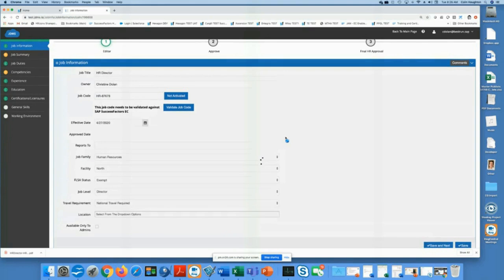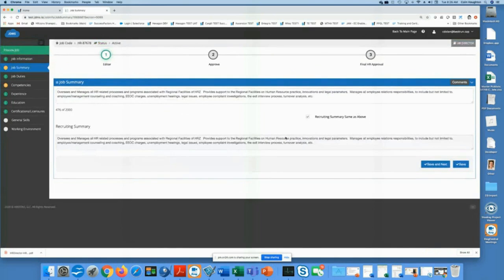So as I move from section to section, I'll just quickly walk through and show you some of the breadth of the different types of information that can be gathered and documented about your job. Obviously, we have the textual job description. If you're using a separate job description for your recruiting purposes, then it's possible to automatically copy the job summary over here to the external summary, and then you may make some changes or additions that are unique for when you're posting that job.